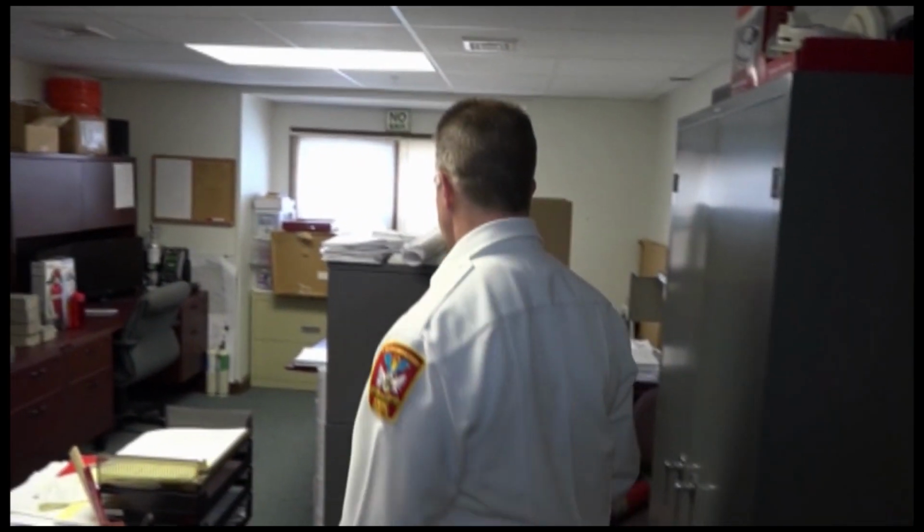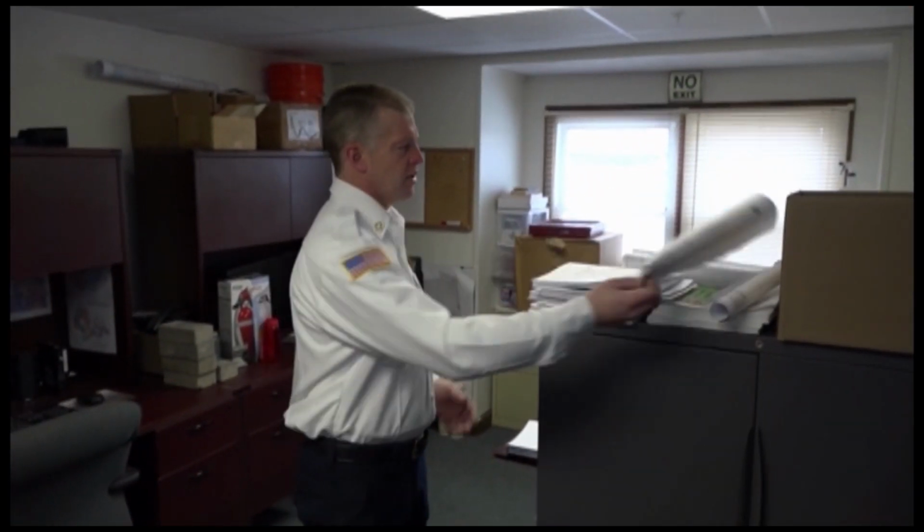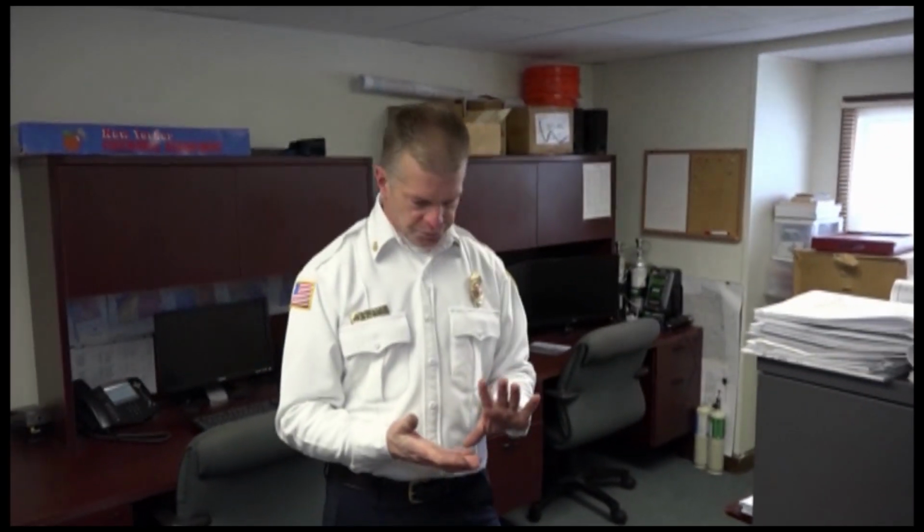And also you can see this is where we're doing our plans review right now. So when Brian gets a set of plans, he has to go through all the sprinkler connections, the piping, areas for smoke detectors, means of egress, basically to see if fire trucks can fit in and out. That's all done in this facility right here.